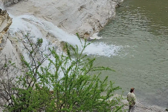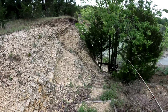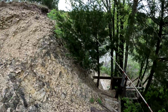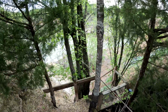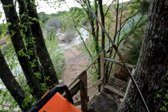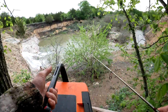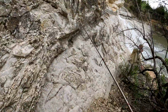Pretty lucky I get to fish a place like this, because I literally have no idea what's in here. Imagine there's some carp. I'm hoping there's some bluegills and things like that. Baby carp would be really sweet. We got crawlers, we got a cast net. First class.